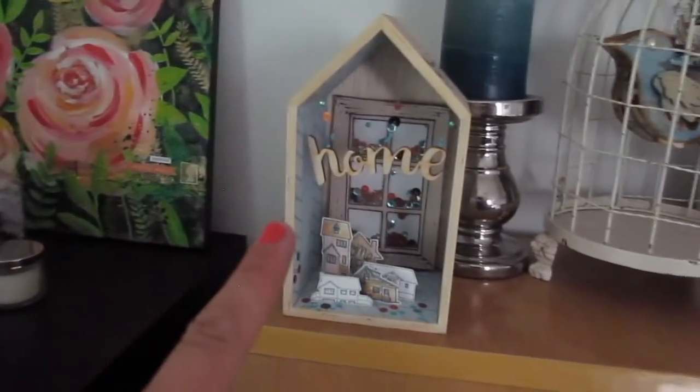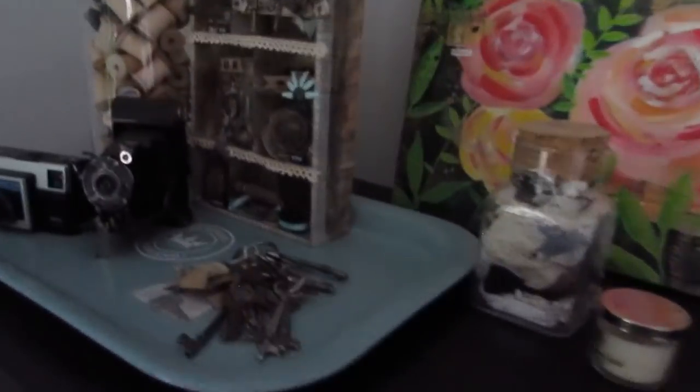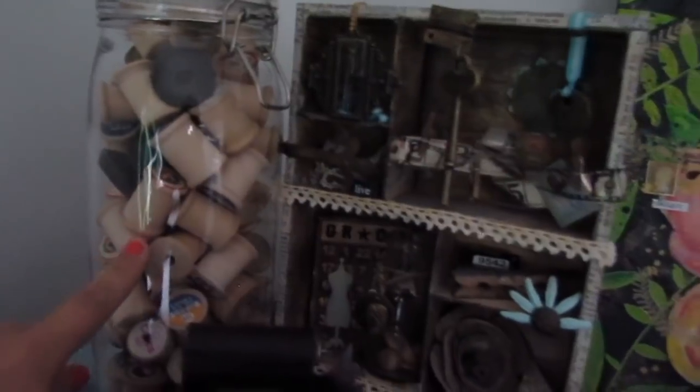A project I did for Wild Whisper, a painting, some more little fun decor. My jar of spools, I love this. These wooden spools are from my grandma. So here, this is an IKEA thingy as well. In this drawer, I have things like felt and different string type items and wire and chain.